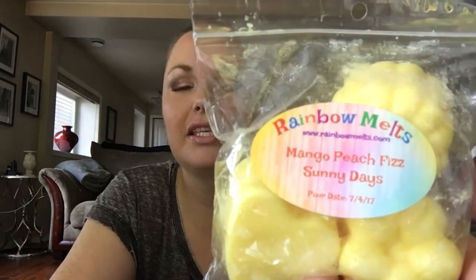Another Rainbow Melts melt that I went through. I actually had to cut this in half because these are ginormous. They're different shapes, but look how big they are. I had to cut these in half. I really like this. This was Mango Peach Fizz Sunny Days is what it's called. I received that from Crystal, and this was gorgeous. I got more mango and then a little bit of peach and a lot of fizz, which I don't mind at all. I really like this, and as I said before, Rainbow Melts throws like crazy for me.